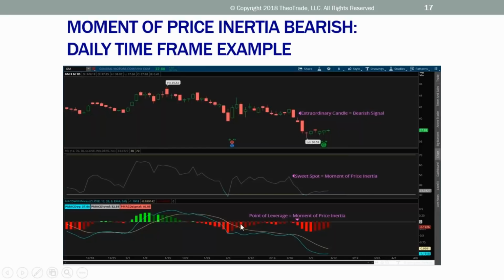In other words, the price inertia means the price action's trading sideways. So this is inertia. Look, it's a steady price action sideways, then the breakdown. Steady price action sideways, then the breakdown. Markets don't usually move up in a straight line. They usually stair step. This is stair stepping lower, and you can exploit it with the momentum of price inertia.